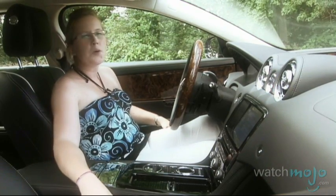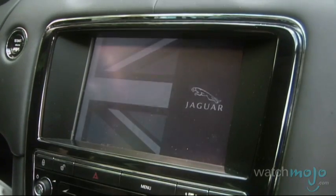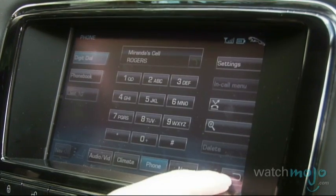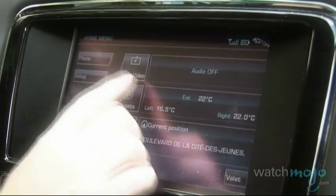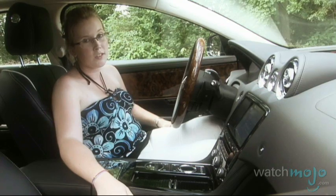So simple. What isn't simple is Jaguar's onboard entertainment system. Now, I don't know why they haven't updated or changed this yet, but it's so unintuitive and difficult to use that I actually don't want to use it. I had to look at the manual to figure out how to connect my iPod to the system, and it wasn't just because of the color of my hair.